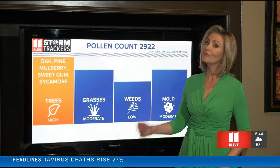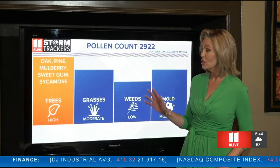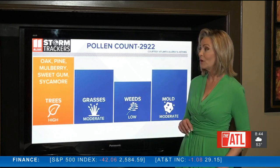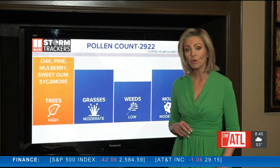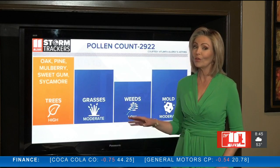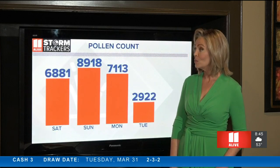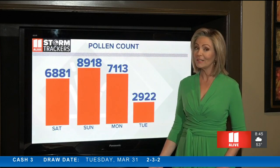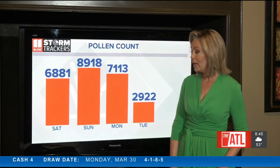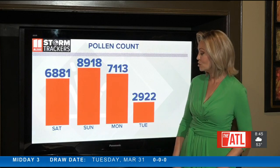So our pollen count before the rain was down a bit, but still extremely high, just under 3,000 particulates per cubic meter. And it's those trees that are really the problem right now, the oak, pine, mulberry, sweet gum, and sycamore trees. Also, the grasses are starting to move up a little bit, too. If you've noticed, the lawns are starting to green up. So we are starting to see some grass pollen as well. And that pollen count peaked on Sunday when we were up just short of 9,000. Incredible. It came down a little bit yesterday, but still was incredibly high, and we were still extremely high today.